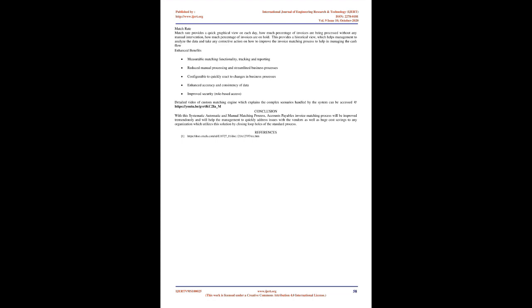Enhanced benefits. Measurable matching functionality, tracking and reporting. Reduced manual processing and streamlined business processes. Configurable to quickly react to changes in business processes. Enhanced accuracy and consistency of data. Improved security, role-based access. A detailed video of the custom matching engine, which explains the complex scenarios handled by the system, can be accessed at the provided web link.